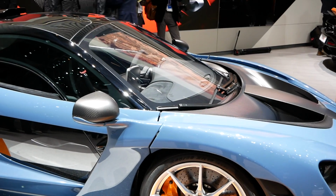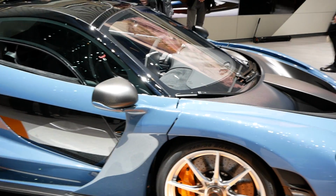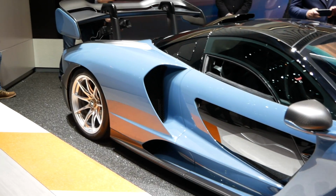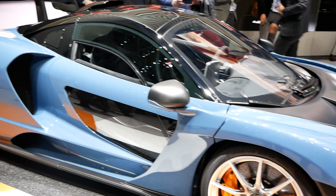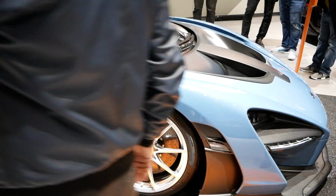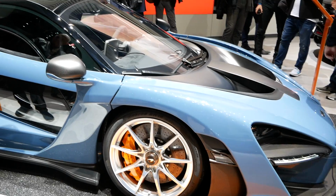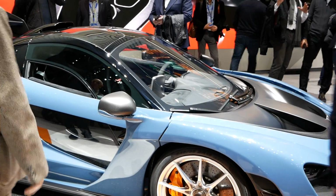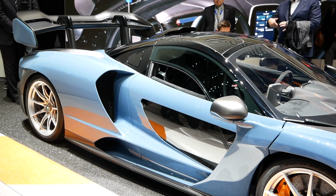Okay, we're talking about power of 789. We're talking about a weight of 1240, I think. I'll have to check that for you. So it's a very, very light car. And we're talking about £750,000. I'm assuming plus local taxes, so that would be on top of that. And then the GTR is a little bit lighter. I think it's down at the 1.1 tonne kilograms level, and it's £1 million, and it produces a minimum of about 814 brake horse.